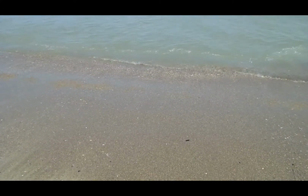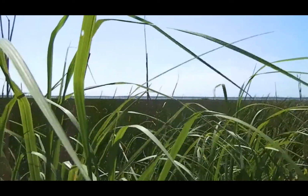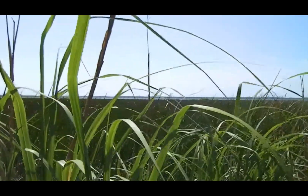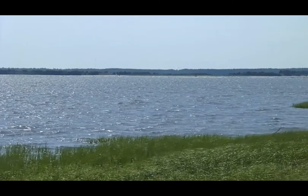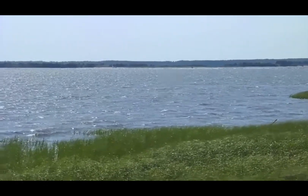Shifting sands, the destruction of war, and the changing face of the region's economy have led to the construction and demolition of over a dozen different beacons throughout the Cape Fear region's history. Carolina's coast has been regarded throughout its history as a dangerous place for ships. Shoals are common throughout the region. For early travelers along the river, these navigation hazards were entirely unmarked.